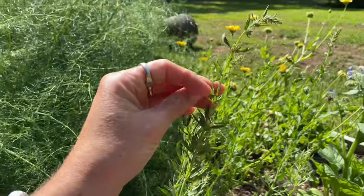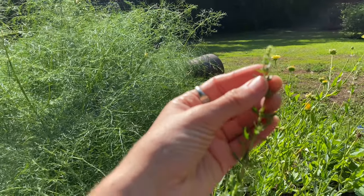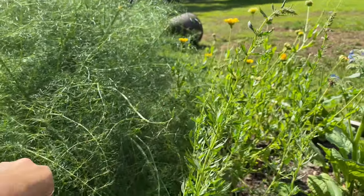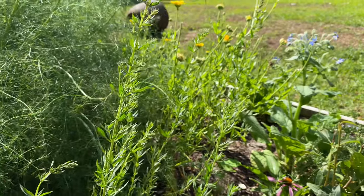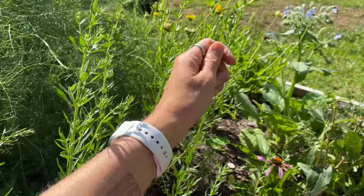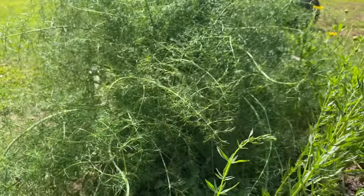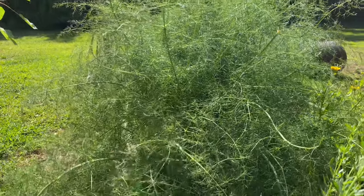This is hyssop officinalis. So it is also a medicinal tea. It kind of has a licorice-y aroma and flavor. Even if you run your hands across it, you can smell it so easily. And fennel also has a very licorice-y flavor and smell to me as well.